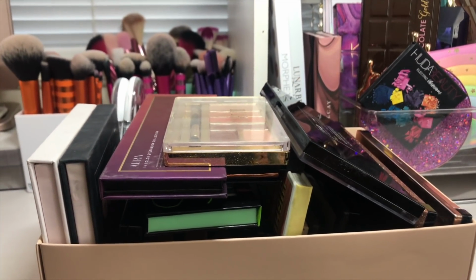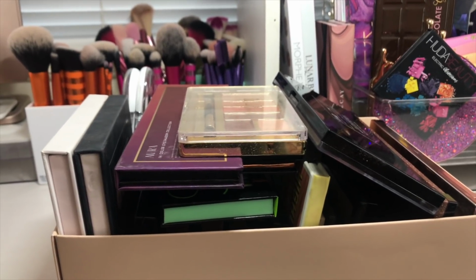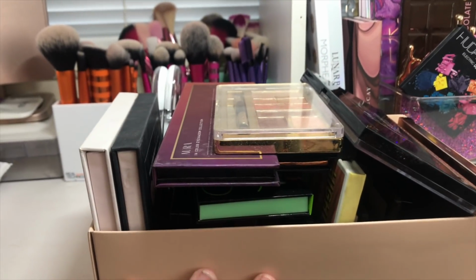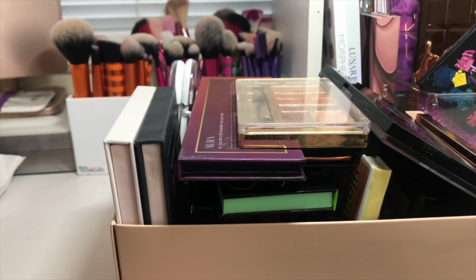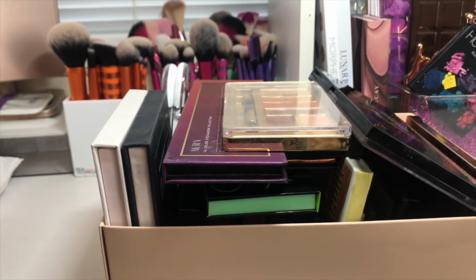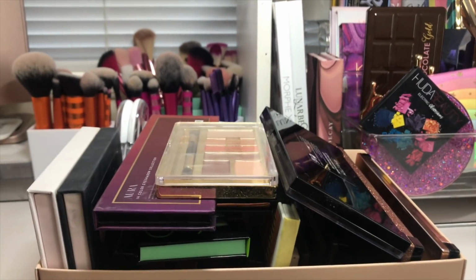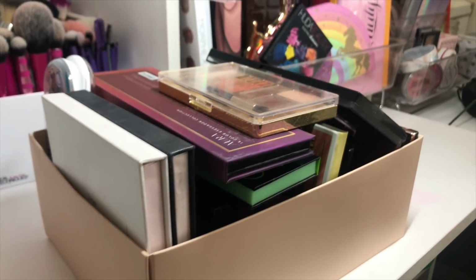I'm happy to move on to new things, buy some more palettes. I'd rather have a couple palettes from this collection that are better, like the Prism palette. I might buy the Modern Renaissance because I don't have that one, and have a couple palettes rather than 27 palettes that are just taking up all the room in my collection. So that is a big box.